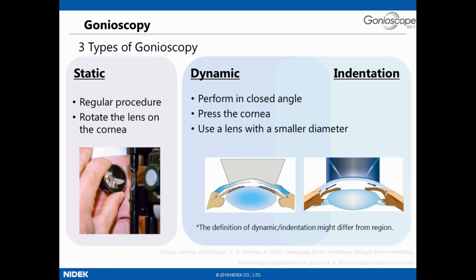Now we have looked at the gonio lens. Let's have a look at the gonioscopy itself. There are mainly 2 to 3 types of gonioscopy. We have the static gonioscopy, the dynamic gonioscopy, and indentation gonioscopy. Sometimes dynamic and indentation are classified as the same examination, depending on the region. Today I'm going to talk about static and dynamic or indentation.